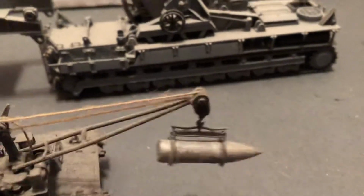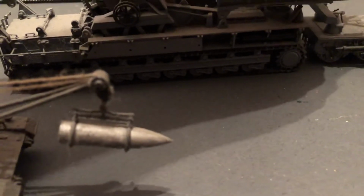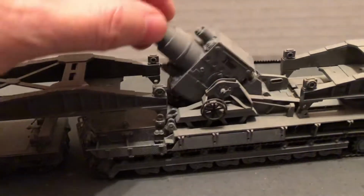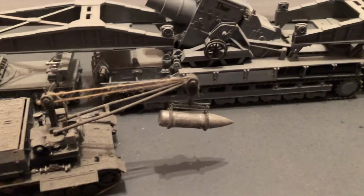So you see these when they have pictures of them, and of course they have videos, little short bits of videos surviving from the war for these. So very interesting, a different kind of model. 2 models here.